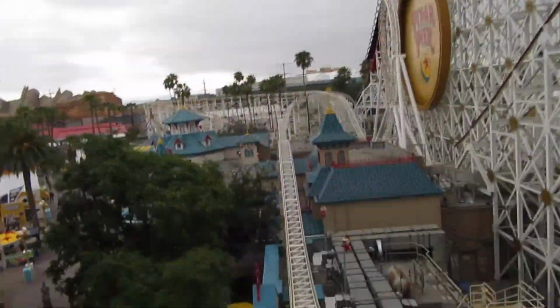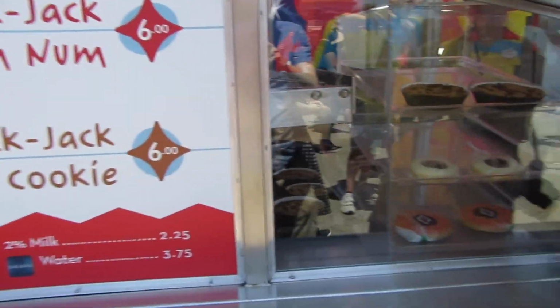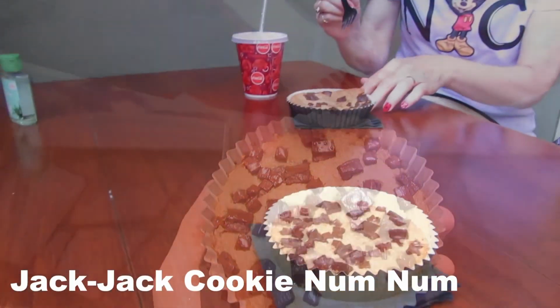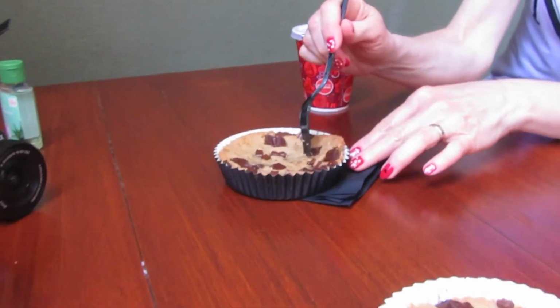And lastly, on my top 10 treats list, just steps away from the entrance and exit to the Incredicoaster, is Jack Jack Cookie Num Nums, where of course they offer a delicious warm chocolate chip cookie named Jack Jack Cookie Num Num. This is one of the best cookies in the park, served warm and loaded with chocolate.